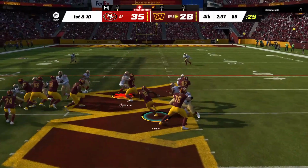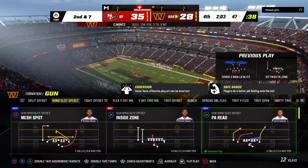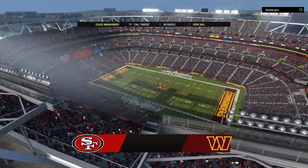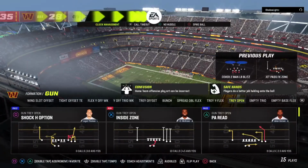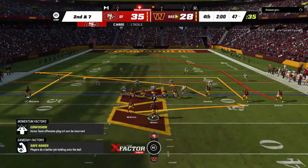Wentz going to bat this forward on the jet sweep. And he's going to be stopped up at about the 47-yard line. 4th quarter, down to the final 2 minutes, and we've got a 1-score game. So it's Commanders football as we get back to it.